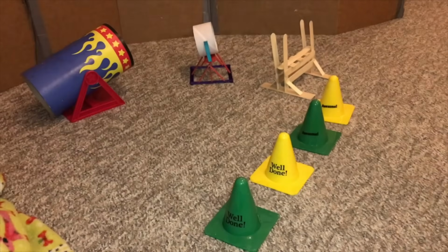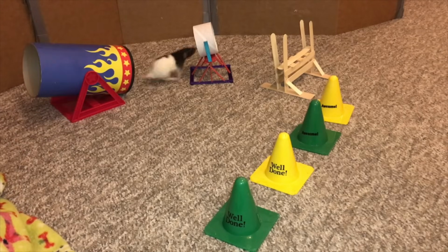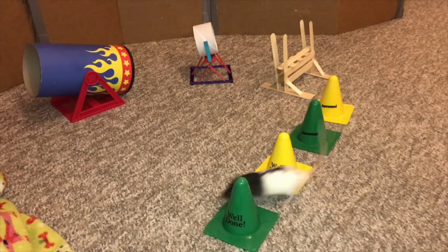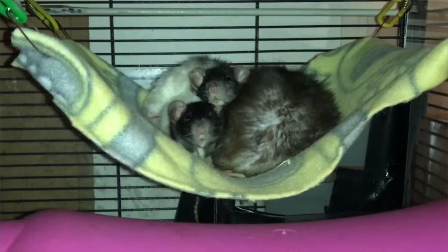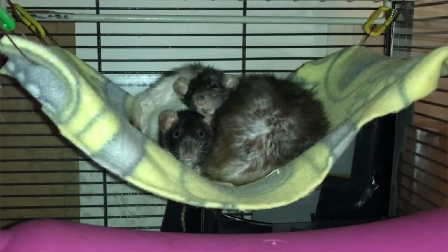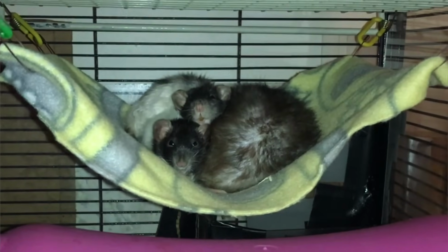Her sister Butter was more of a people rat, and even though Toast has, again, no issues interacting with people, being handled, or so forth, she definitely seems to get more out of interacting with the other rats, which, you know, that's just her personality. She is a very sweet rat, though. She's a lot of fun to train with. Well, she is fun to train with now.